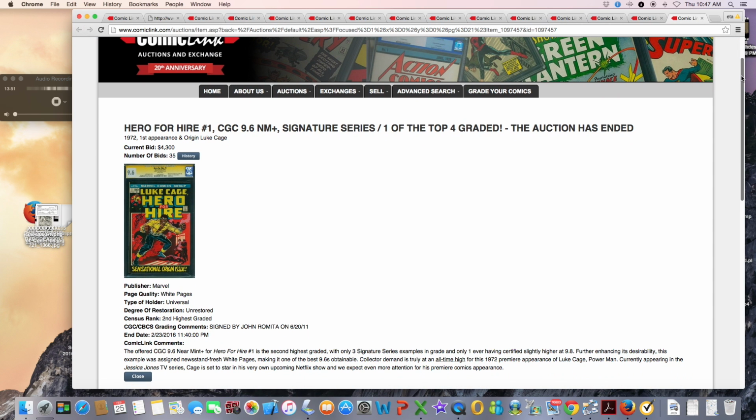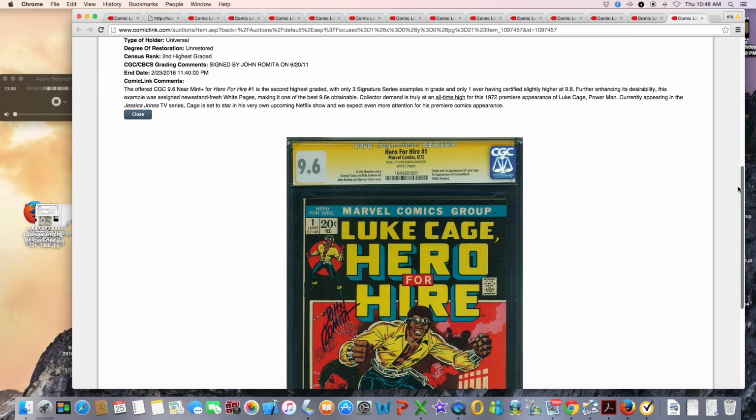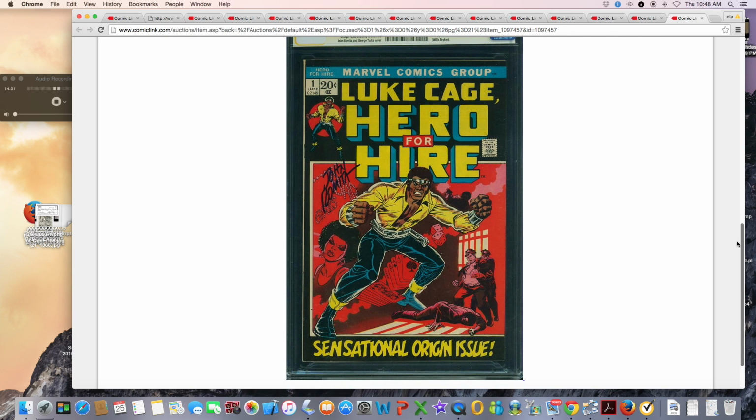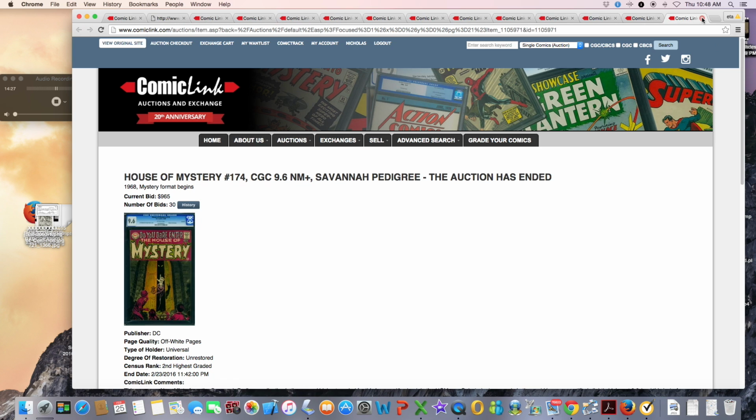Luke Cage, Hero for Hire, 9.6 with signature from Romita. Nice. 4,300. Only 4,300. Nice. This is a beautiful centered copy. This is a tough copy to find that's well centered. Not bad. The white is almost straight and the signature is actually pretty good. I like where the signature placement is. It's in the red. I wouldn't mind it in the yellow either. Such a beautiful cover. Great color scheme.